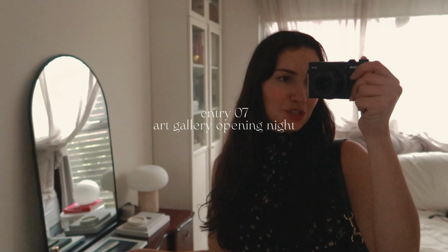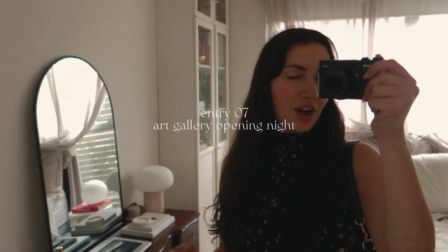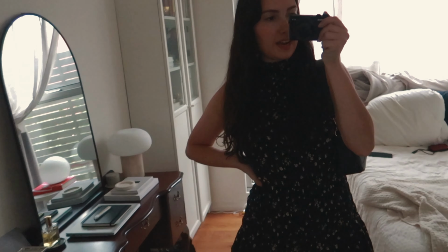So I just finished work and I just got ready to go to my friend's opening night for her art gallery. She's an artist and she creates some beautiful art and she's organizing an opening night for her gallery. And I actually thought I would wear my new mini dress that I thrifted that I showed you earlier. I think this will probably be the best option for tonight. It's really hot today, so I think this will be good. I also have my Coach bag, and for shoes I'm probably just gonna wear my ballet flats that I've worn so many times now, but I feel like it just goes with everything.